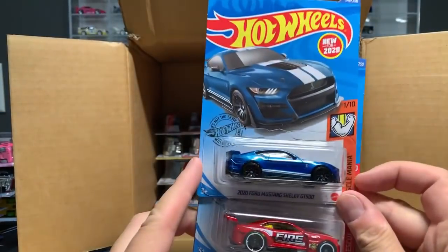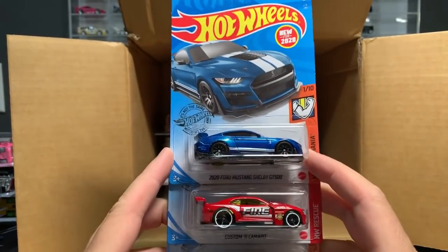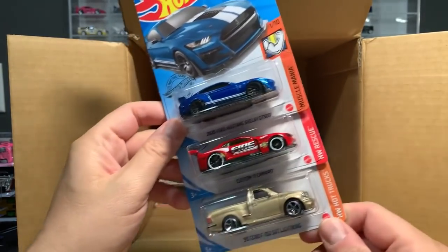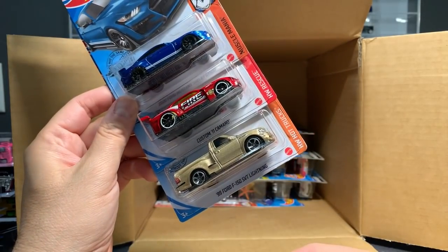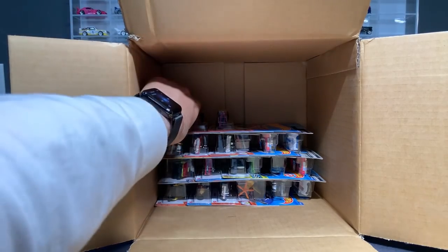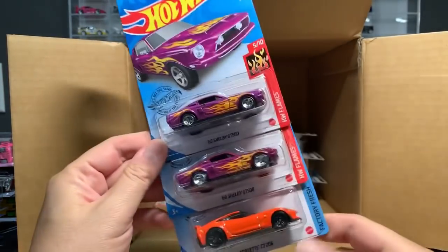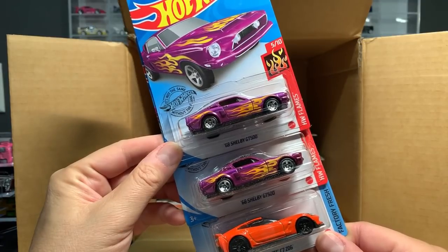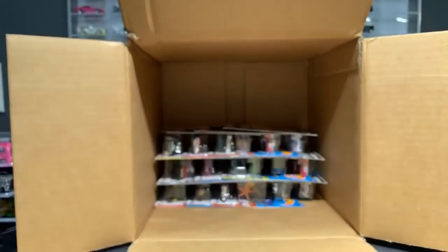Another Mustang. You guys have all figured out that this is the Super Treasure Hunt, and if you watch my live feeds, I actually hinted that to you before it leaked on T-Hunted, so I'll give you guys little hints occasionally. Custom 11 Camaro on the 99 Ford F-150 SVT Lightning. I'll tell you this. There's going to be a Porsche Super in 2021, but I won't tell you which casting it's going to be. Unless it's been leaked already. Maybe I don't know because I've been out of the loop. 68 Shelby GT500. And the Corvette C7 Z06.